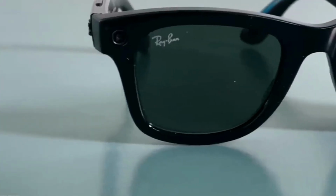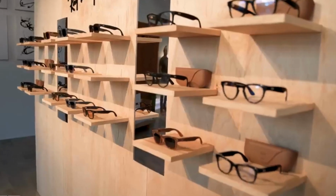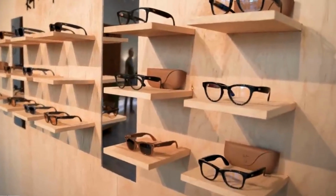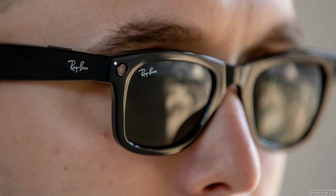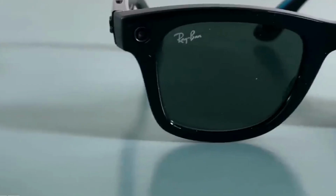Now, the big question, should you get these Ray-Ban Meta smart glasses? At $300, they're an investment, but considering the value they offer, they're well worth it. With stellar camera capabilities, impressive sound, and more potential features on the horizon, these could be a game changer for the right person.